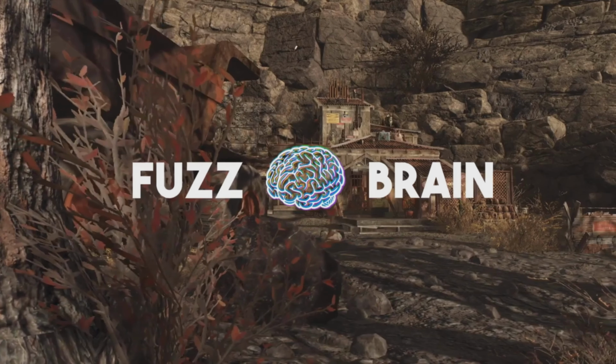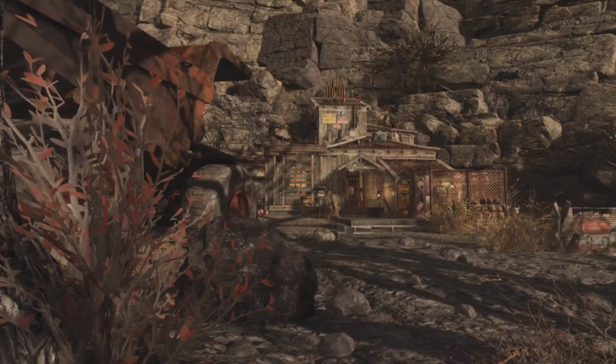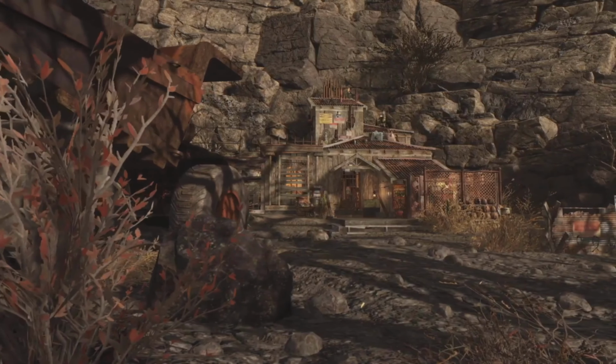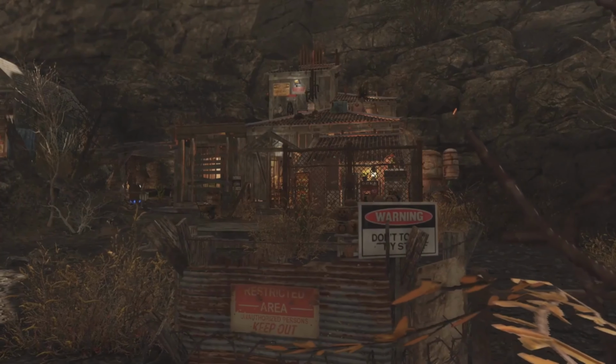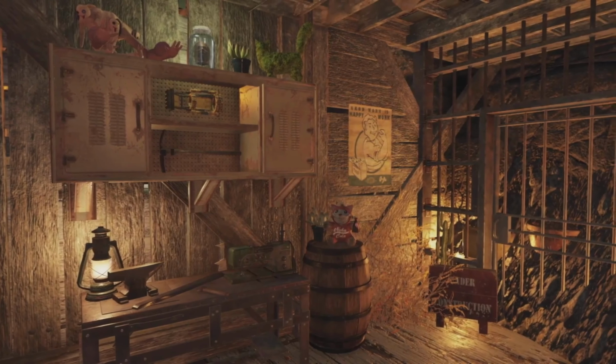The first one is Fuzzbrain's Collapsed Mine Camp, and let me tell you, immersion levels on this are through the bloody roof. I don't think I've ever seen a camp that fits in this well with the environment, and I genuinely mean that. It looks like a game asset. Fuzzbrain, amazing work on this one, pal.